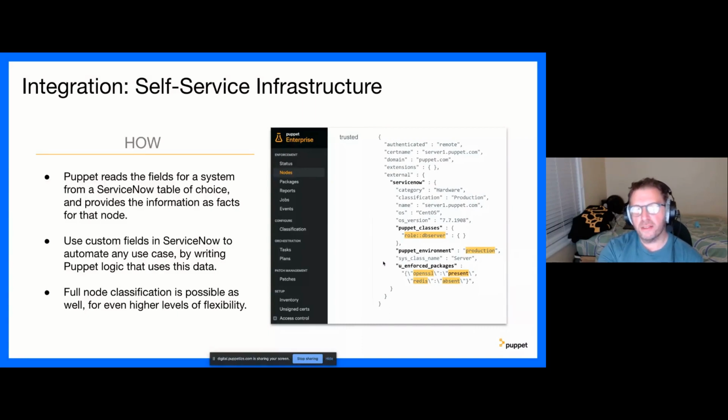This information is what we were able to pull back from ServiceNow, and specifically the things that I highlight there are the things that we set in the ServiceNow form. So things like which environment for Puppet is appropriate, which packages should be enforced. So we actually read a ServiceNow table using an API, we pull back the information that we care about, and we populate it into the Puppet facts for that node. And at that point, Puppet's behavior is such that it can query those things and say, well, what did the user put in ServiceNow? What do they want this to look like, for example?